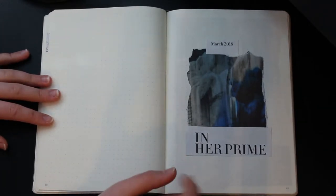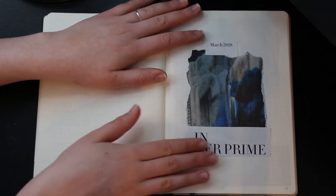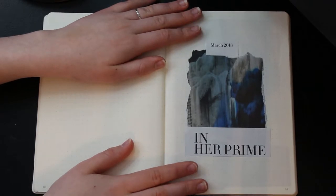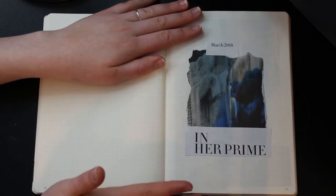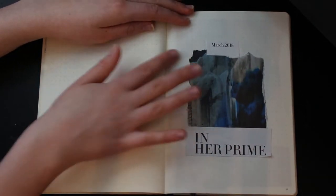This is my March spread, my cover page, and the theme I decided to go with for this month is more of an edgy, artsy magazine clipping style. As you can see from this cover page, I have a lot of fashion magazines like Vogue, Redbook, Allure, all those types, and I hate throwing them, or rather recycling them, when I'm finished with them, and so I wanted to take some of them and turn them into some beautiful art and decoration for my bullet journal. So this is the March cover page.